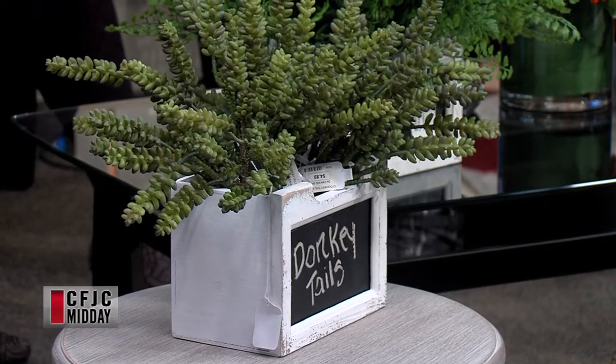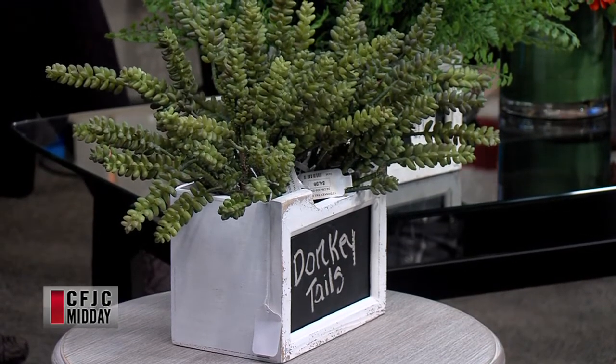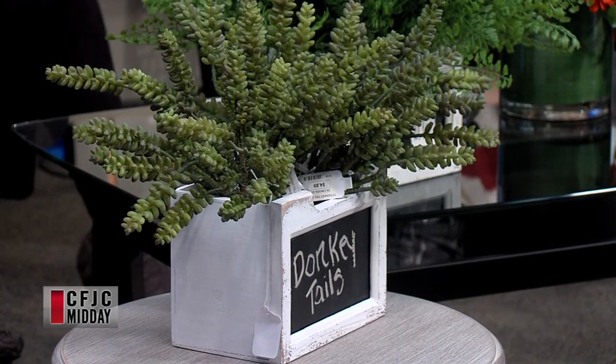It is, and you don't have to water them very often, which I enjoy. I kill things, so I love it. I have a healthy dose of live plants in my house, but it's sometimes nice to put them in places where you can't reach, where you might just want a little pop of color, a little pop of life. Good call. Add some greenery.